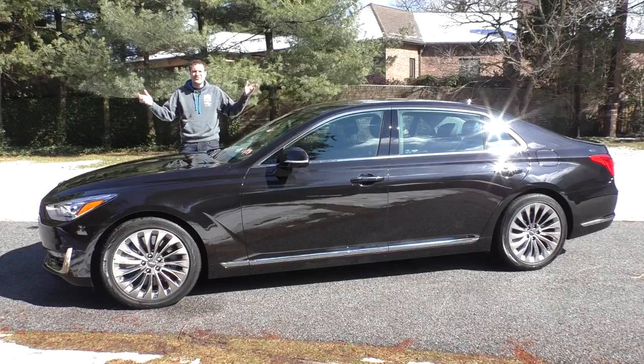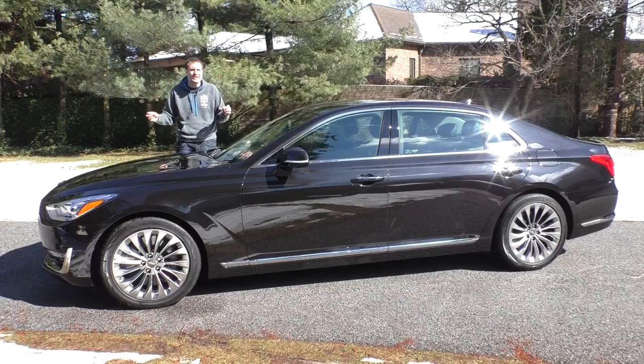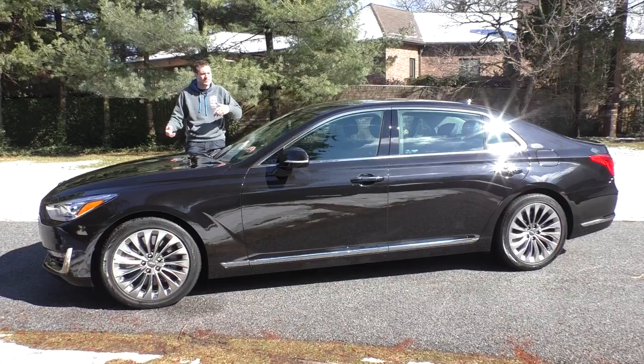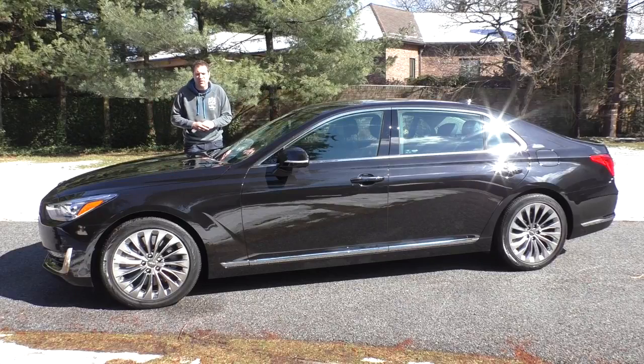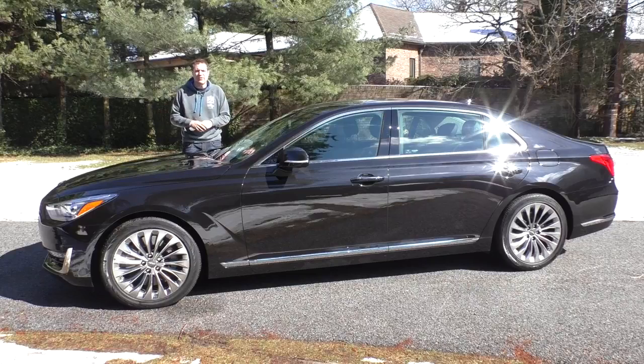This is a Genesis G90, a luxury sedan from Hyundai's new Genesis luxury brand, which was recently created to rival Lexus and Mercedes-Benz and BMW and Acura and Cadillac. The Genesis G90 is the flagship model of the brand. This one has a sticker price of over $71,000, and some of these can get as high as $75,000. Yeah, that's right. This is a $75,000 Hyundai.